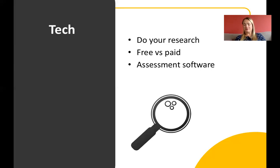So do spend a bit of time working out which option would suit you. The other thing to give consideration to is it's not just the software to carry out the actual interview or digital assessment centre. It's thinking about how you're then going to assess these people.